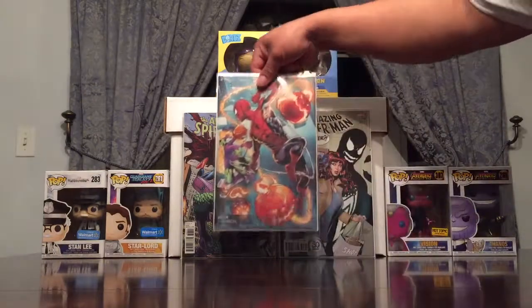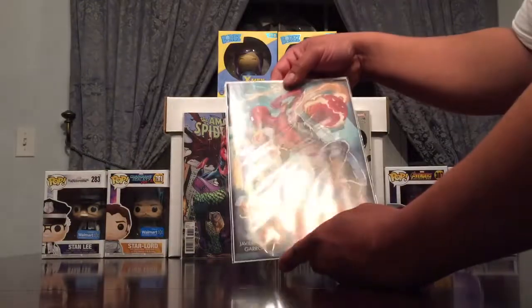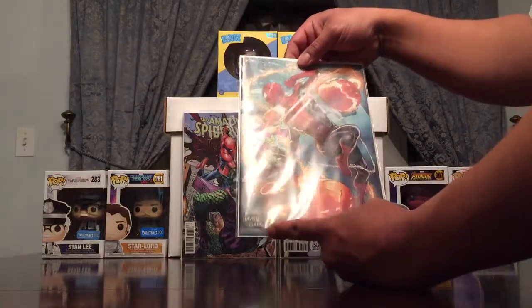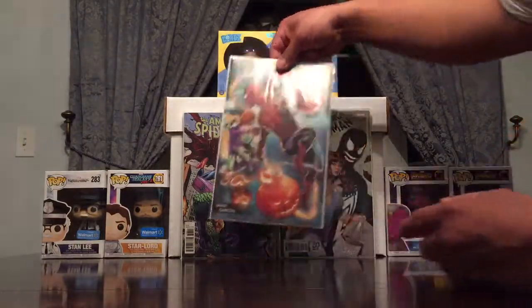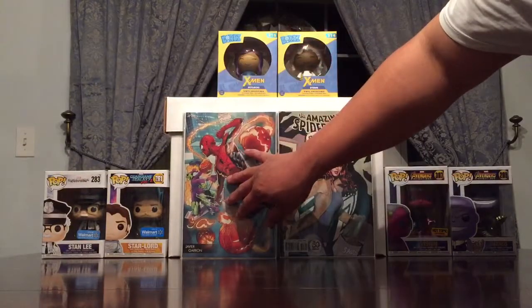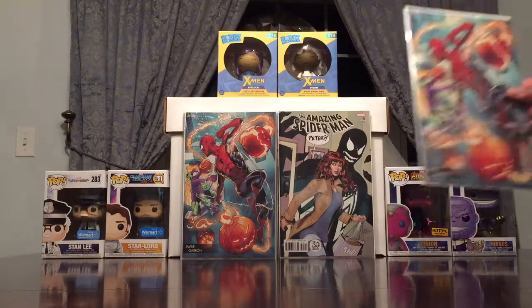Now, guys, we also picked up a really cool variant of 798. It is the Young Guns variant by artist Javier Garron. I really dig this cover. I'm not really familiar with his work, but just by looking at this cover, I'm definitely digging his art. So I'm definitely going to look into more of his artwork, and hopefully he'll be at a future con so I can actually meet him and commission him for something.